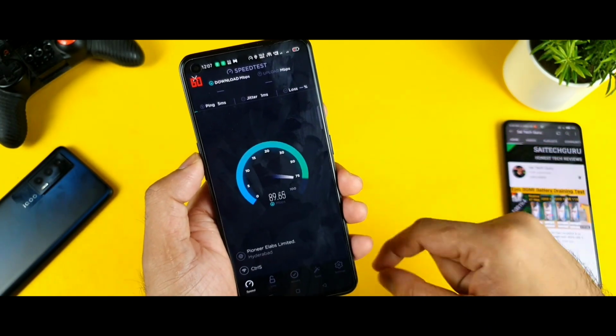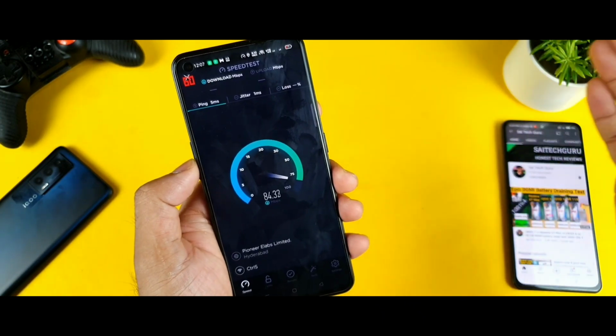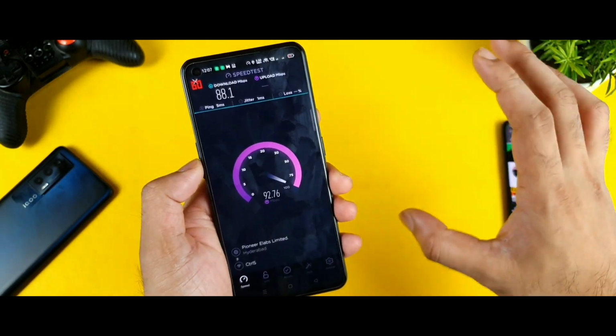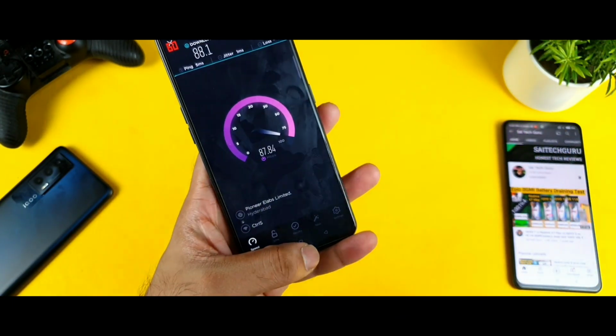The ping value test I need to do very soon. Right now you can see my speeds are close to 93, 94 Mbps every time, without any kind of problem. Even using the 2.4 GHz network, it's perfectly fine. So I did not have any kind of issues regarding Wi-Fi connectivity in this phone. That's the one thing I thought of mentioning.